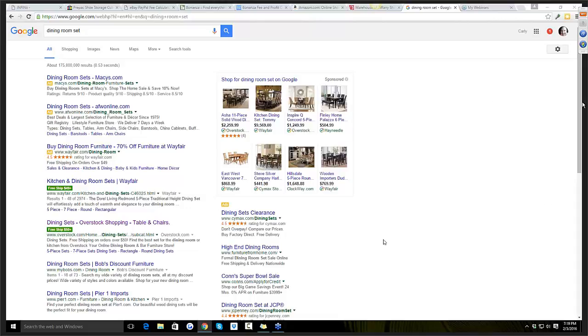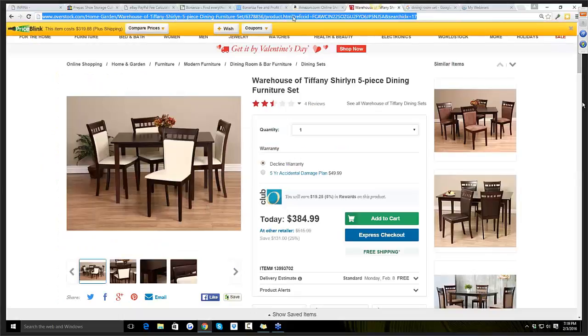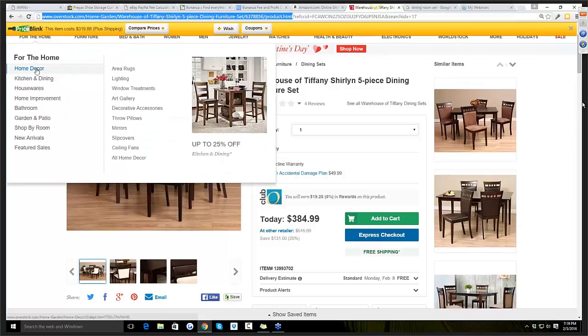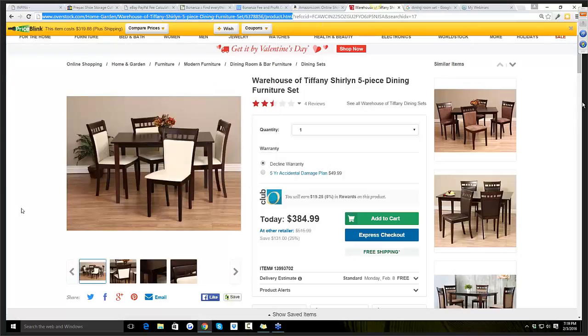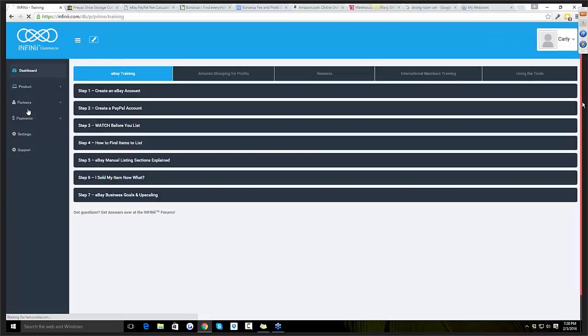Okay. So let's go ahead and list this particular item with the Bonanza lister. We're going to copy the clean URL. For anyone that does not know what a clean URL is, over here in the training, if you go to Products, Prime, and then Training, there is a section called Using the Tools, and there is a video called Understanding Supplier URLs. And this will explain what a clean URL is.